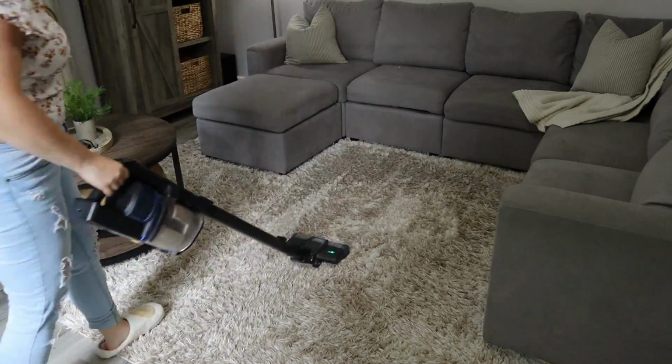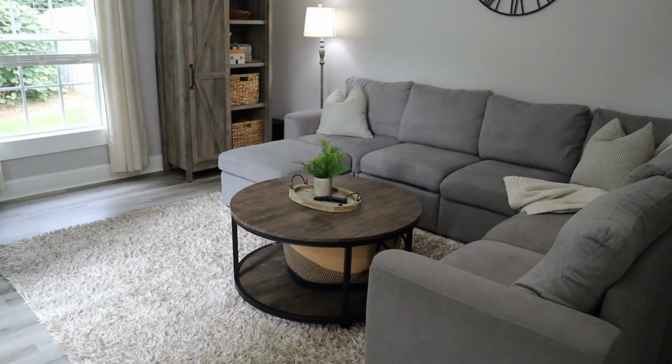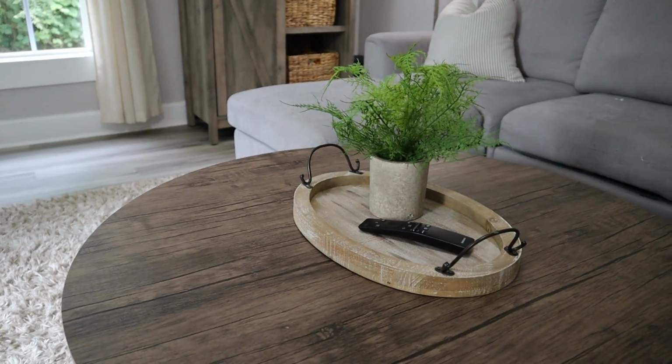So I wasn't completely done with the living room. I actually ended up coming back in here and changing up the bookshelf just a little bit more, but I love the way that the top of it turned out, and this is what we have so far. I love the way it looks.